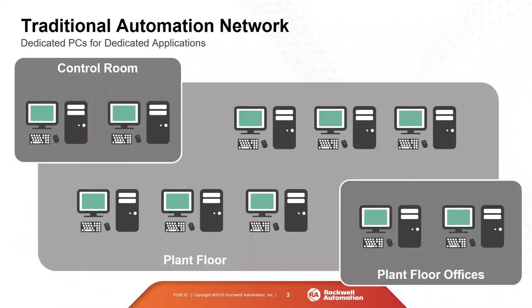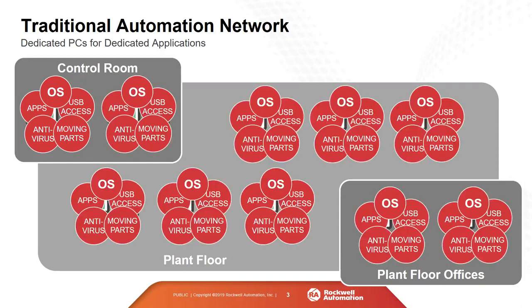So our traditional control rooms that we've seen take up a lot of resources. It almost makes me wish I was selling the PC boxes instead of the software part of it. Typically, we have our operating systems, our application files, antivirus, moving parts, and then USB access. We have that for one system. Then we add it for all these systems.